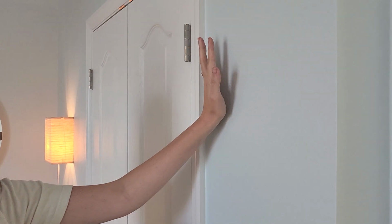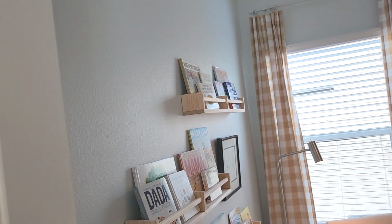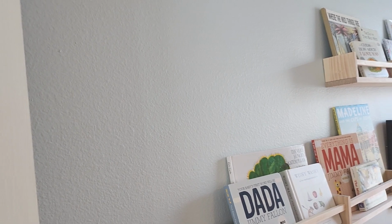This was the first thing we did. We painted the room before we knew anything about what we were doing. This is a Benjamin Moore color. It's very powdery blue. It's very pretty, but for some reason, it dries way darker than when you sample it.